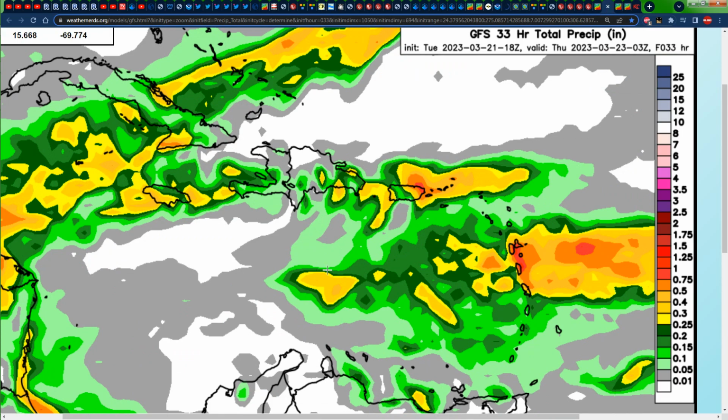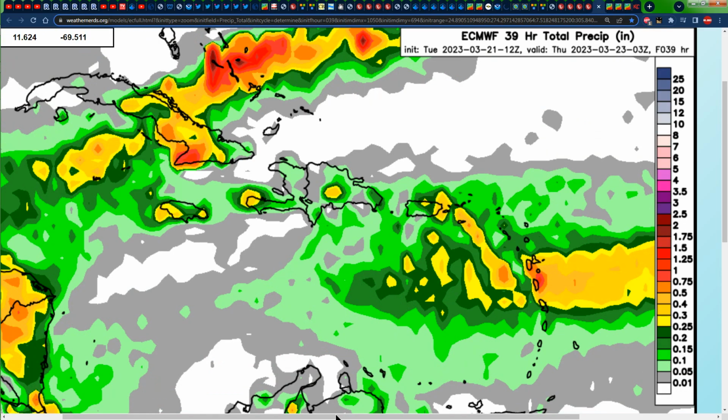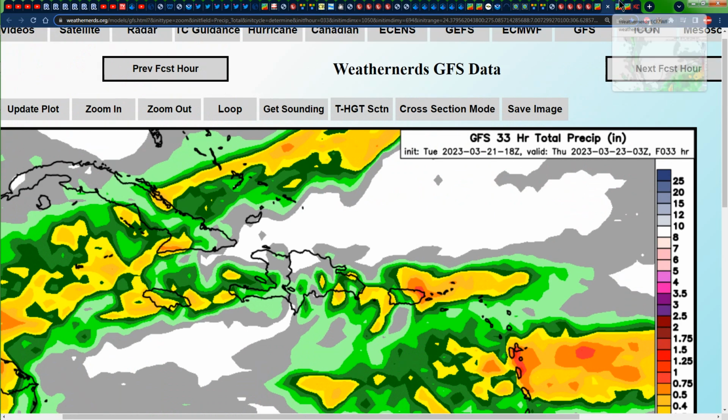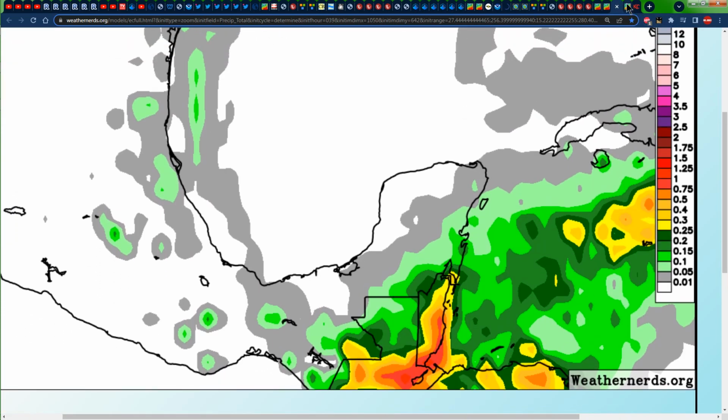We can expect less than an inch of rainfall across portions of the central and eastern section of Cuba, the Cayman Islands. Scrolling down to the south, we can see up to an inch of rainfall across portions of the Costa Rica area as well as Panama, not to mention Colombia, the far eastern sections of Venezuela, and the northern sections of Guyana right there. And we know that when we have consensus on both maps like this, the chances of it actually happening are much higher.